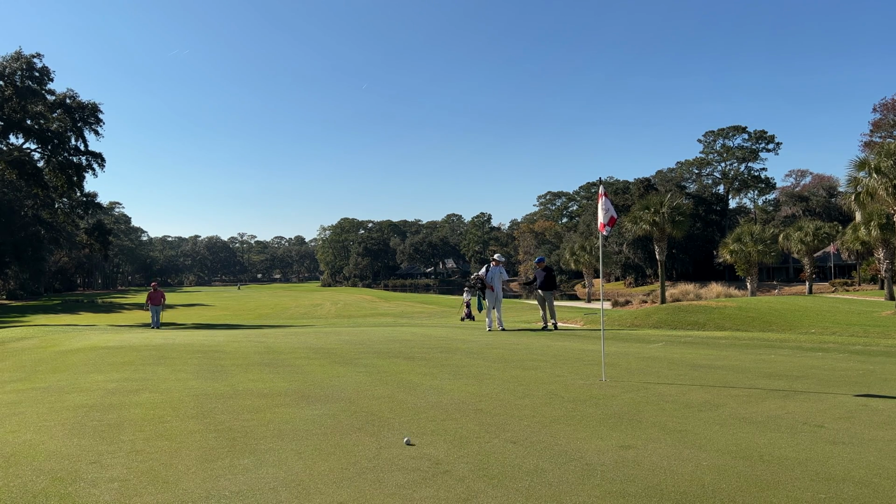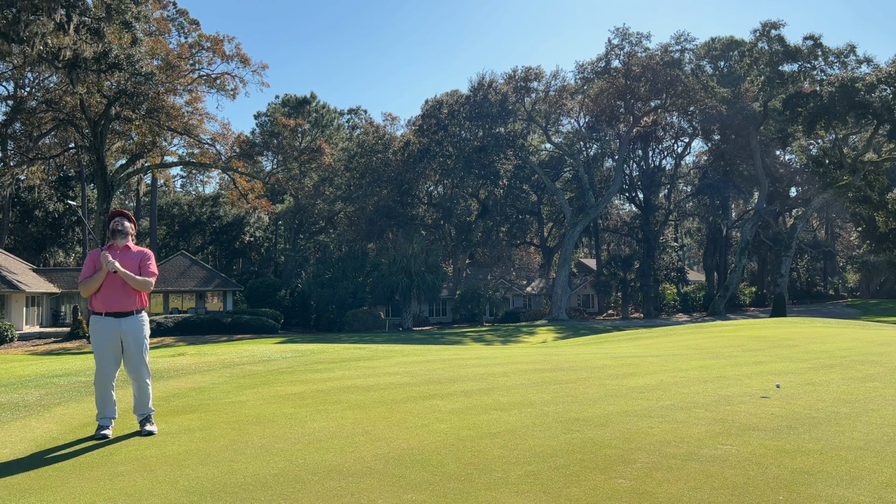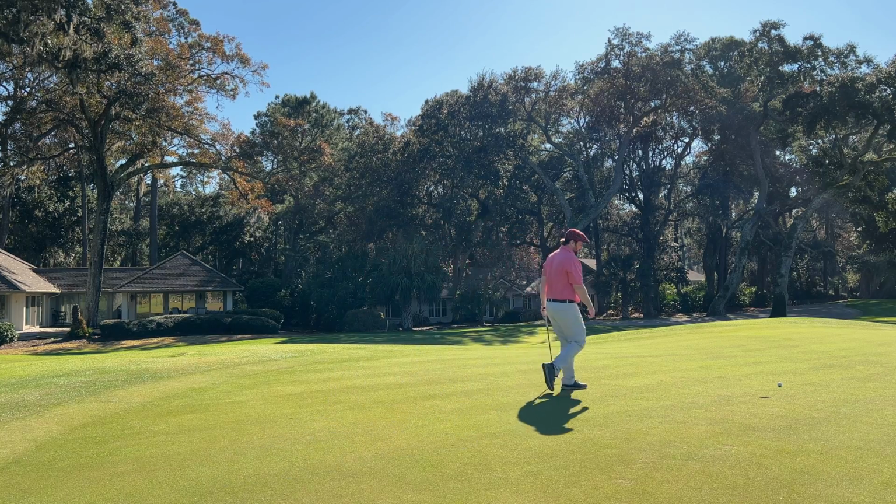Granted, this is a long putt, but my God, was this offline. So we go from the front of the green to the back of the green. Got a 20-foot putt here for par. Oh! Boy, I feel like that happens a lot to me. I would tap that in for par.